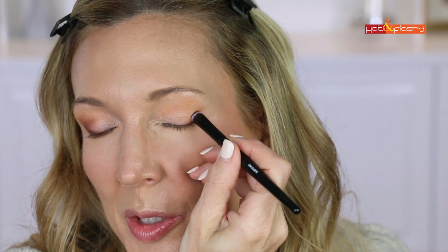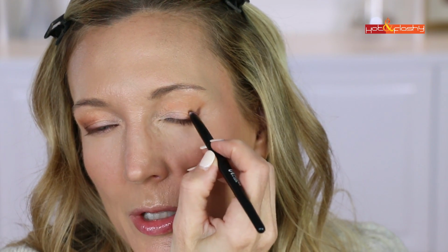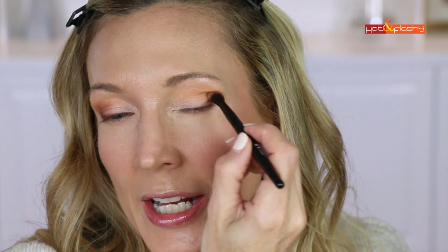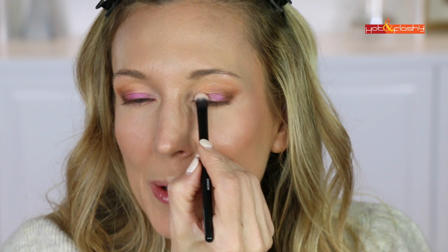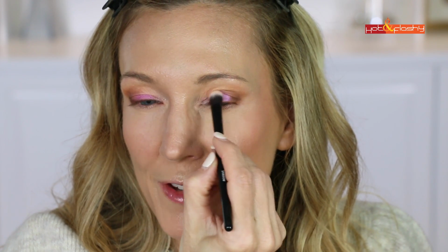Then I'm going to go back with the crease brush and just blend that out. I love this shade though because it's not completely orangey. It looks a lot more rusty in the pan, but it goes on like a real neutral brownish tone. Very pretty. Let me go ahead and blend that out. I'm really loving this purple color down here, so I kind of want to use a little bit of that because you know what? Makeup is fun, and why not just have fun with it?